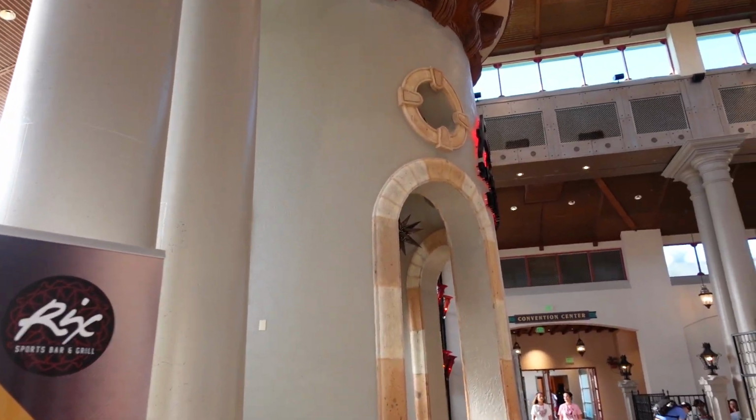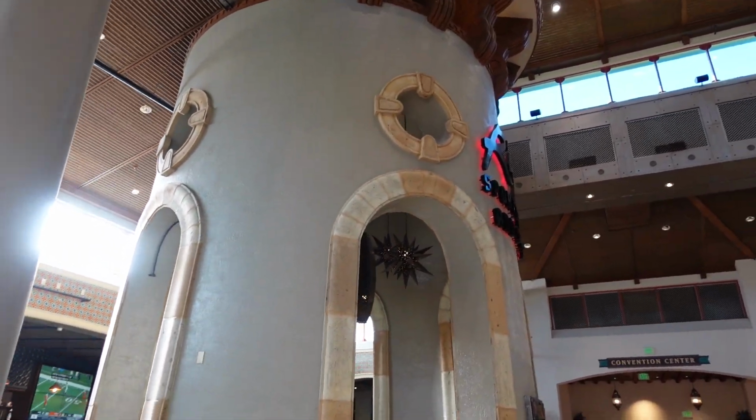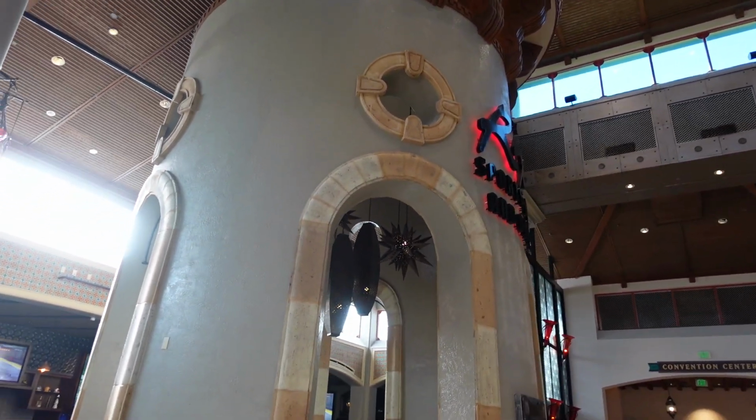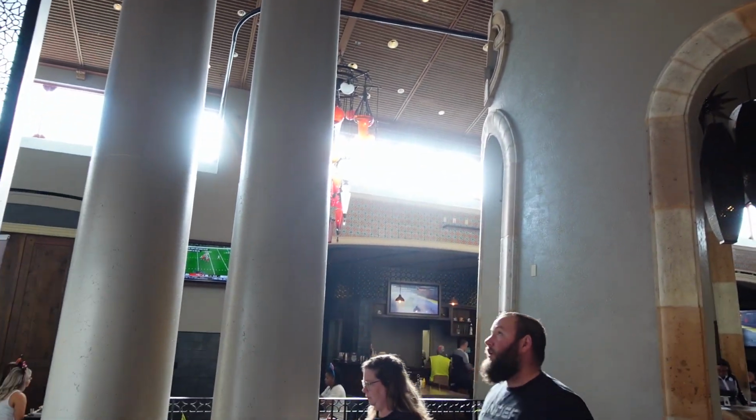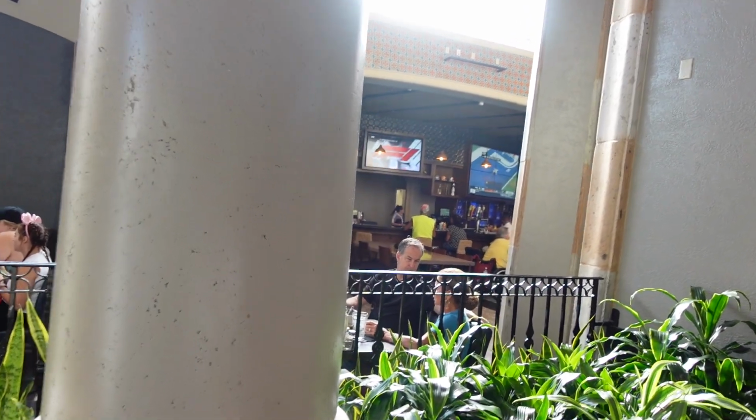This is a reservation spot, but it's not too popular in the sense that it is kind of here at the resort, so it may not be too hard to get a reservation. It has a sports bar vibe atmosphere, as you can see from the inside.